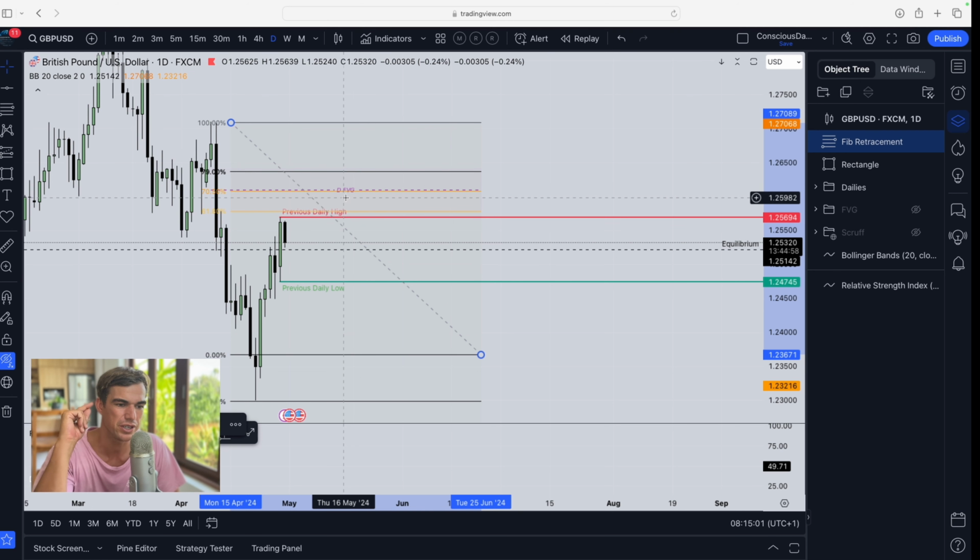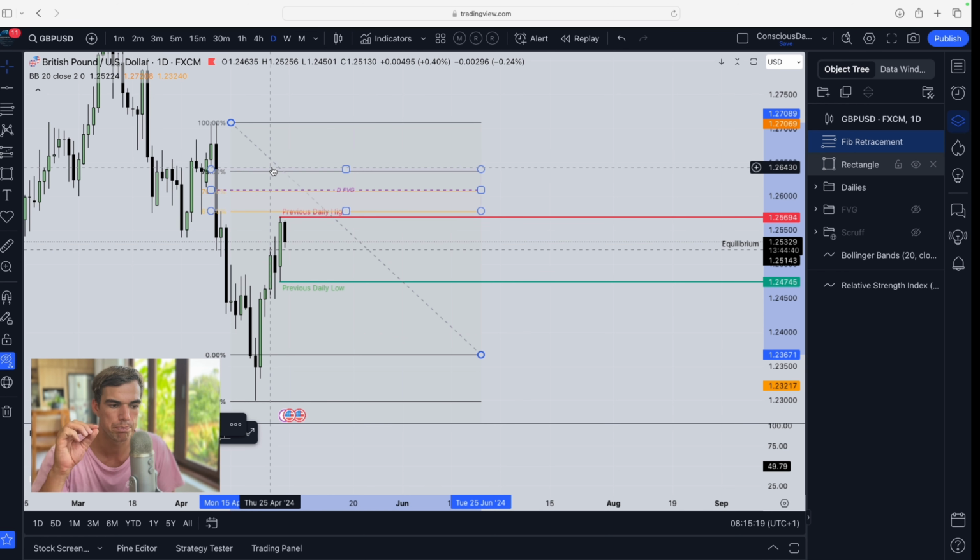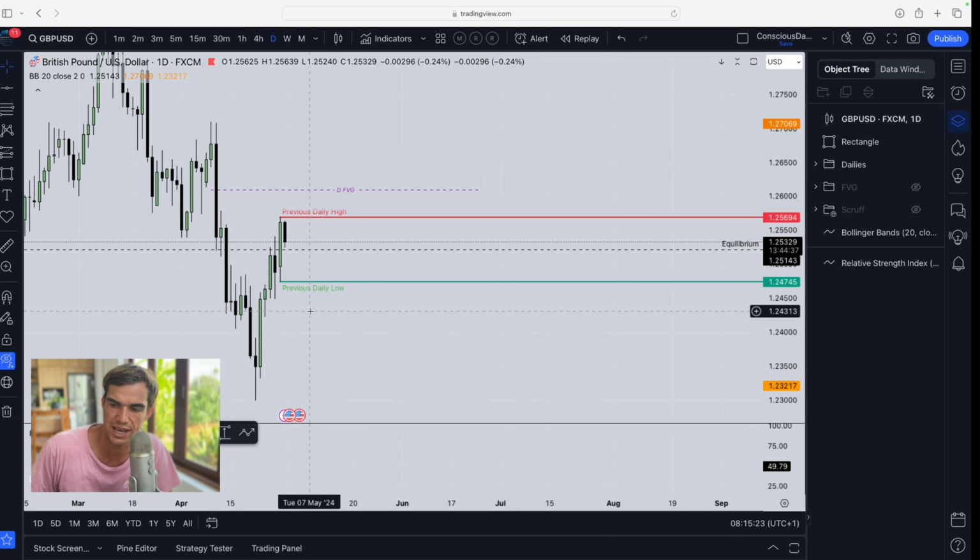Now, I've just thrown in the OTE Fibonacci retracement from ICT, and you can see that the previous daily high has a nice area there on the 61.8 and the 79, which is the whole move of that fair value gap. So something to pay attention to, right? So we know that. That gives me a bias to be long. Okay, so now I'm biased long.